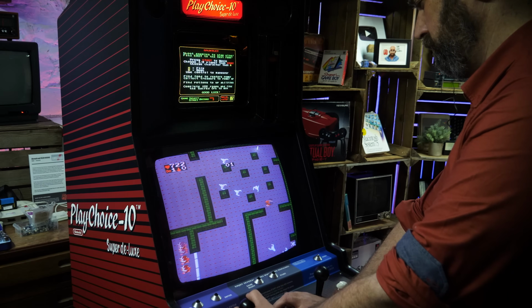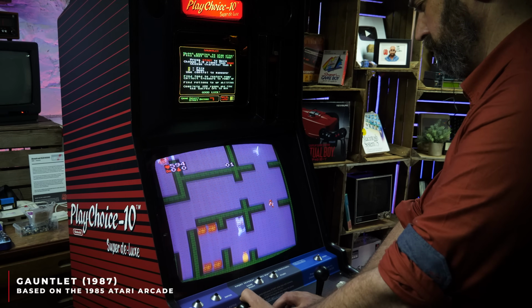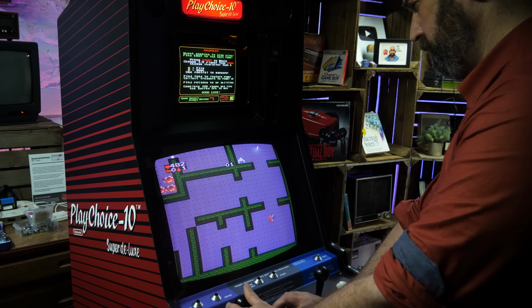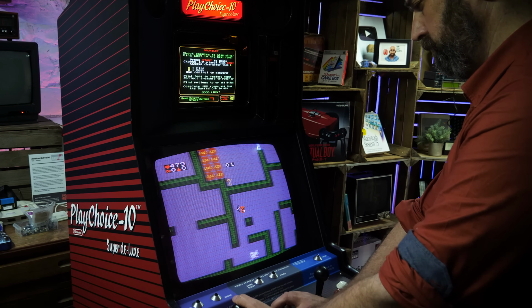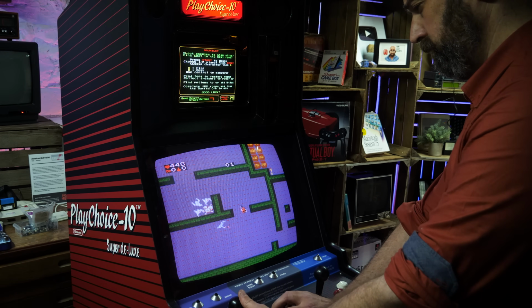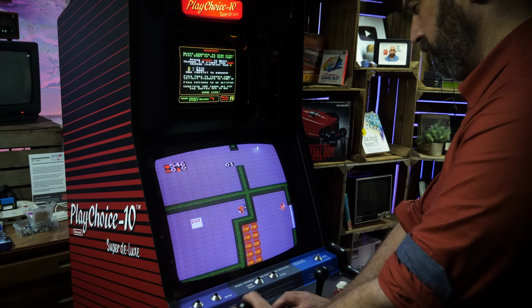And Gauntlet is another example of that, an arcade game that I would sooner put money in the real arcade in than the NES version in a Playchoice-10. This game moves really quickly on the NES. Quester the elf, he can actually run past his arrows after shooting them, which I really don't remember doing in the arcades.